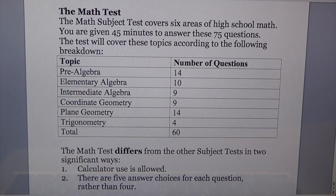You've got the big deal day coming up pretty soon, taking the ACT. I'd like to offer you a couple of tips and hints for taking the math and science test. Here we go.